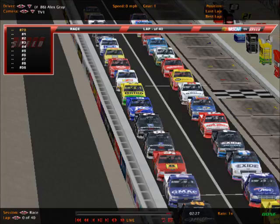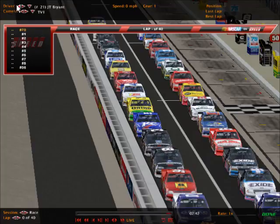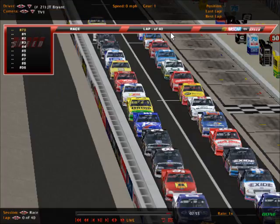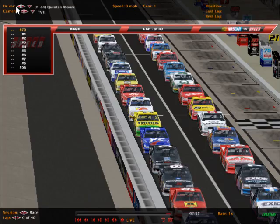Next row down has the 98 Ray Bessis Ford. Beside him will be the number 86 RC Cola Dodge of Alex Gray. Actually, Matt McIntyre has the Ray Bessis Ford number 98. Next row down has JT Bryant on the outside of that row in an Ortho Lawn and Garden Ford number 21. Inside of him will be the Team Mopar Dodge number 30 of Nathan Hudson.